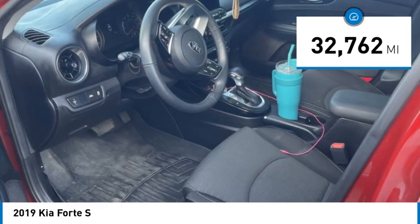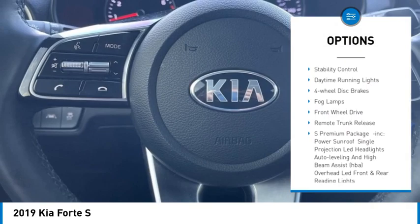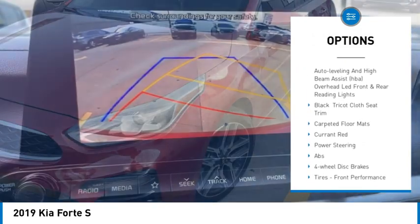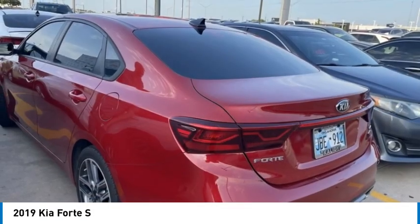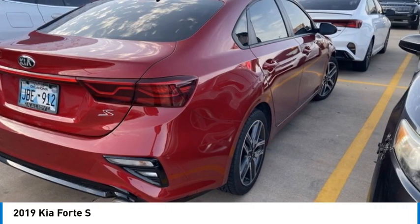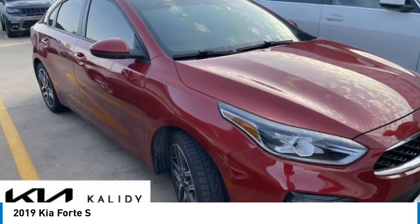Here are some of this vehicle's great options: tire pressure monitor, aluminum wheels, brake assist, traction control, stability control, daytime running lights, four-wheel disc brakes, fog lamps, FWD, remote trunk release. If you like it online, you'll love it in your driveway. Take it for a spin today.